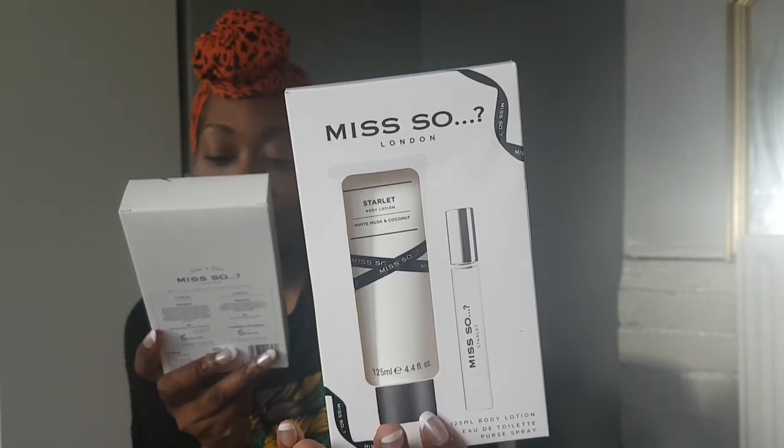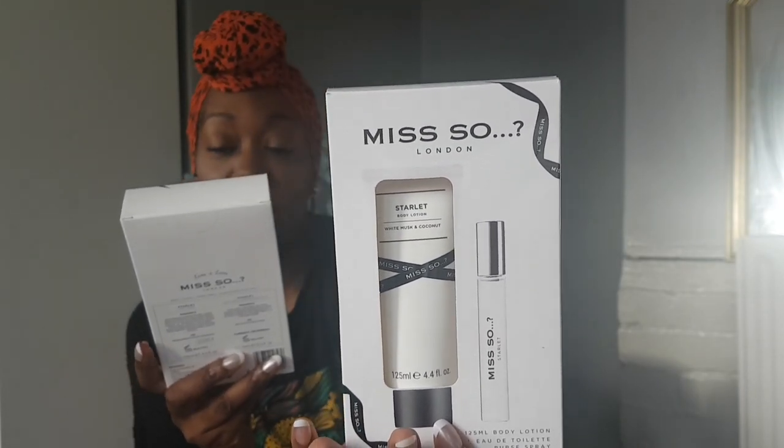This one, these sets I thought were cute. They contain a 125ml body lotion and a 10ml eau de toilette purse spray. And this scent I thought was the nicest one personally. They had 3 different ones in the Miss So London range. So it's all live and love, but this is the white musk and coconut. Oh my days, it smells so good. I think I will go back and get the bigger bottle of that.